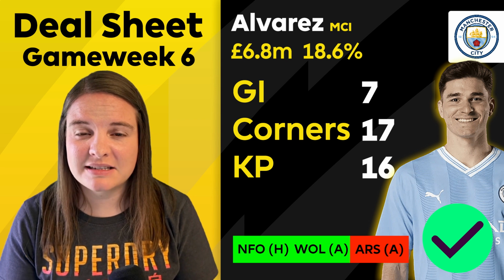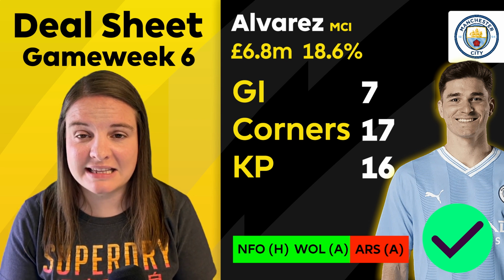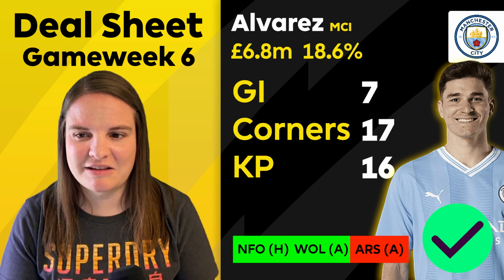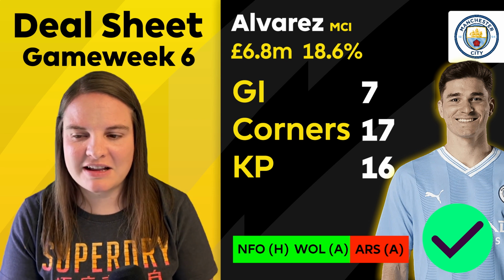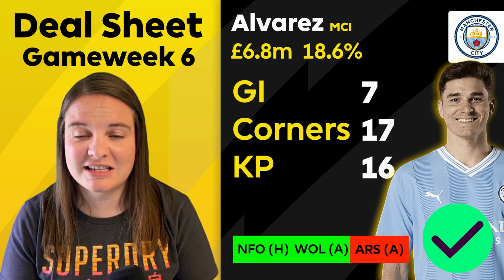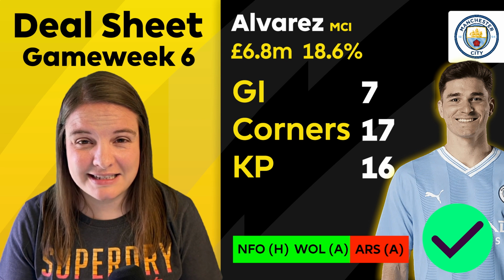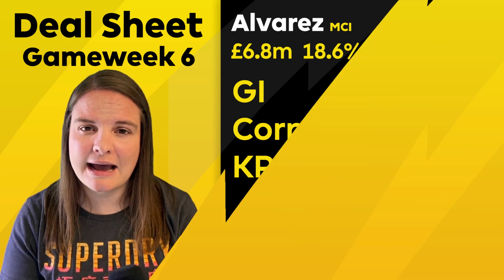He's had 17 corners, created 16 key passes. The underlying numbers are sensational for him. The minutes are there as well. Famous last words, but Pep has been really positive about his performances. Forest at home, Wolves away, the next 2 fixtures. I know European action is back for City, but Alvarez is simply undroppable right now.